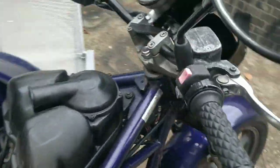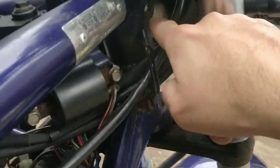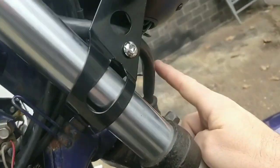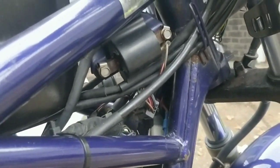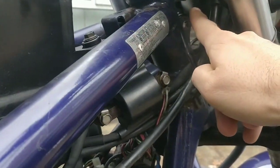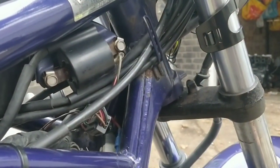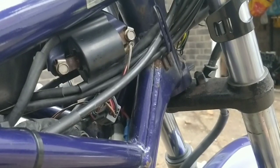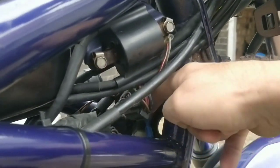No. I'll use the multimeter. I'll get down here. There'll definitely be wires behind there. But you need one that's not linked to a switch, so you need one that comes straight off the key. You need the nearest positive, ideally, that comes off the key and is only powered when the key is on. So it could be one of these down here, for example.